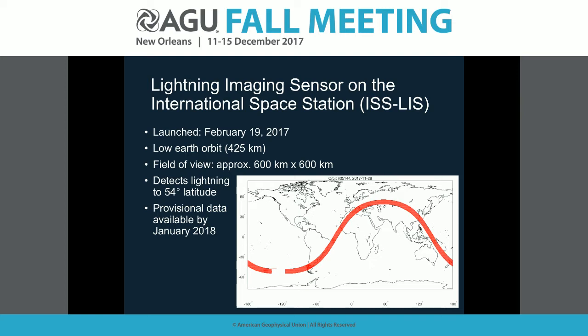The International Space Station is in low Earth orbit, about 425 kilometers, which is similar to the altitude that TRMM flew. This gives a field of view of about 600 kilometers by 600 kilometers. The orbit of the International Space Station also has a larger inclination, so that instead of seeing just the tropics as TRMM did, LIS is now able to sample up to about 54 degrees latitude.